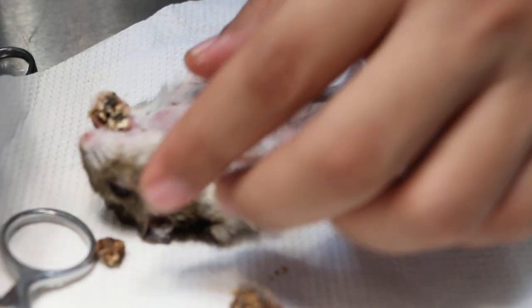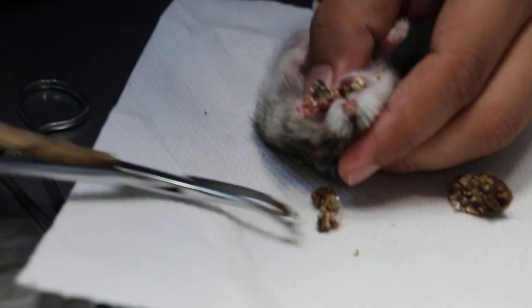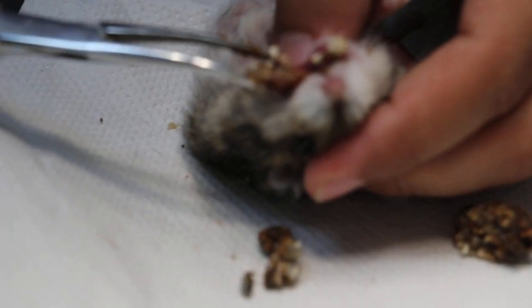It's a big seat. Oh no, not big seat, the pouch. Impacted cheek pouch, yeah, that's correct. Hmm. Any ulcers? Any smell? No smell, no? Any big seat inside? Some more deep in there.